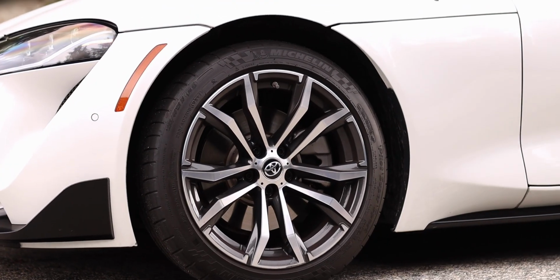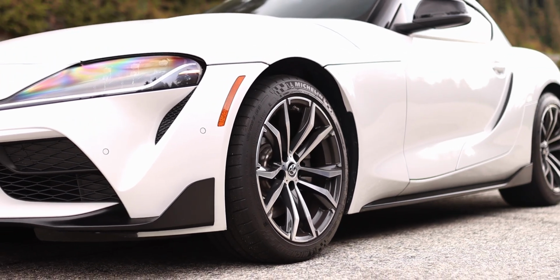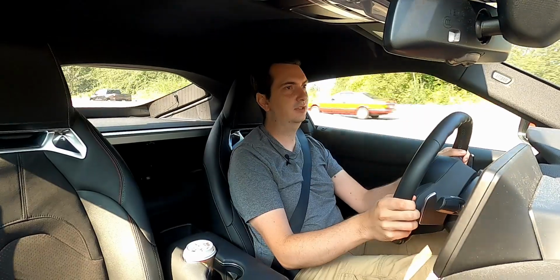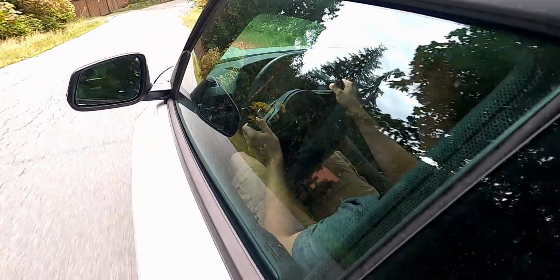And speaking of stopping, the brakes are really strong in this 4-cylinder Toyota Supra. It takes very little effort when you're just driving around city streets to slow the car down. Unfortunately, I've not taken this car around the racetrack, so I can't comment on whether the brakes fade or not, but just driving around the local mountain roads here in Vancouver, I haven't really noticed any of that.